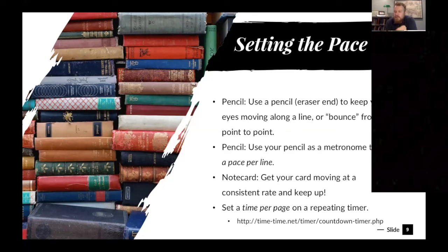And so you're doing that with a pencil. You're holding the pencil in your hand and you're placing the pencil at the beginning, middle, end, and you're just bouncing it across the page as you go. And that naturally sets a path as well. So if you get into kind of the rhythm of bouncing for each line and you just keep going down the page, then you're forcing your brain to stop reading word for word and to start reading in clusters.